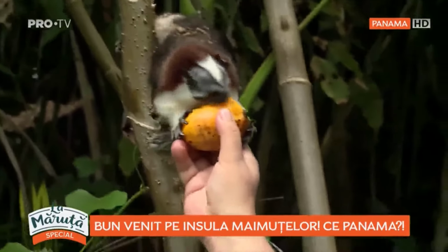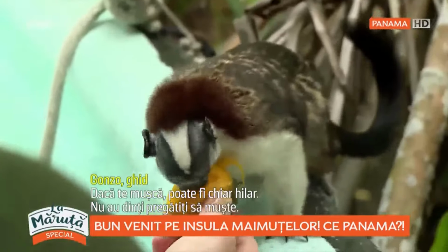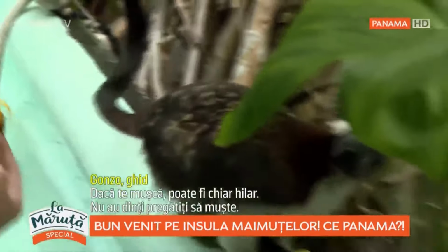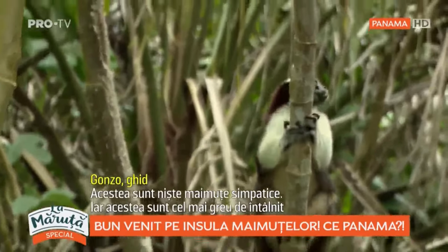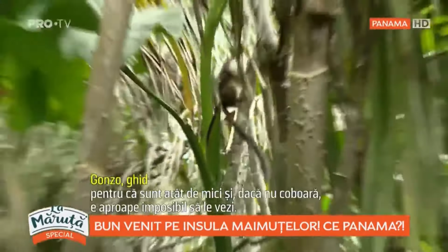Oh, sorry. Tasty mango. I told you you wouldn't like it. If they try to bite your hand, it'll be kind of laughable. They're not equipped to bite into flesh. Yeah, these are cute little monkeys. And these are the hardest ones to spot because they're so tiny. If they don't come down, it's almost impossible to see them.